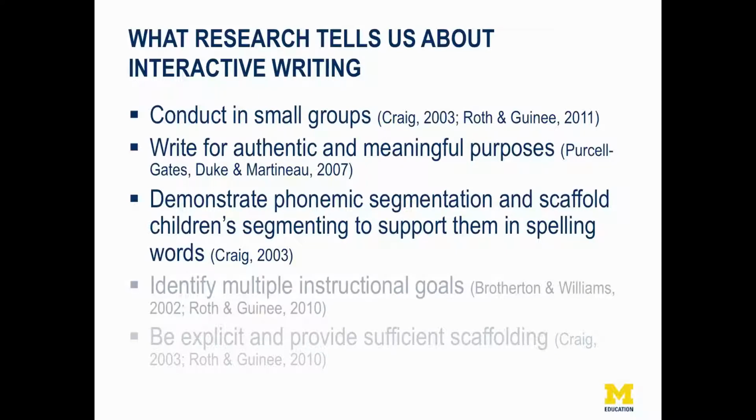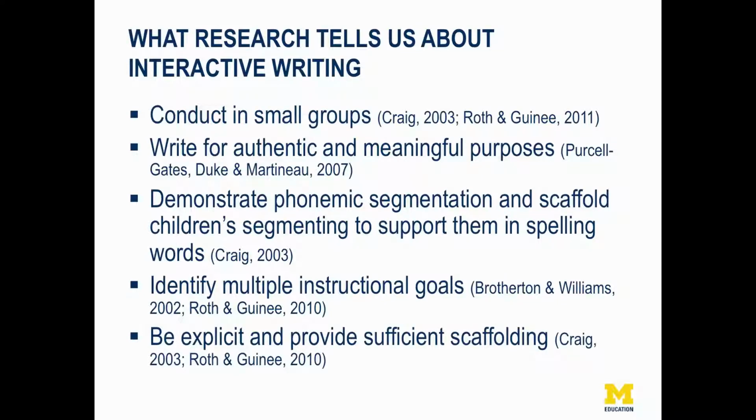As a teacher, you also want to think about identifying multiple instructional goals. Interactive writing is a space in which children have to do a lot of integrating. So think about how is it that you can target particular concepts of print? How is it that you can target particular elements of phonological awareness and phonics while still creating rich opportunities for students that don't seem particularly overbearing? Finally, it's very critical that teachers are explicit and provide sufficient scaffolding. As a teacher, use this as an instructional moment. When you notice kids doing something where you need to provide some sort of clarification, use clear and concise language.